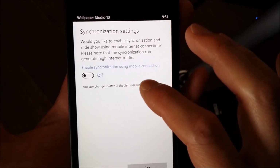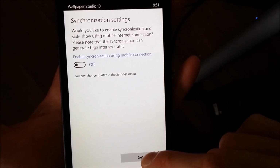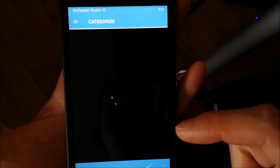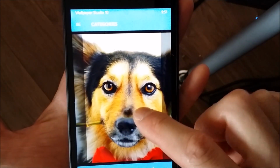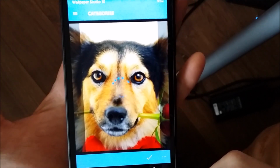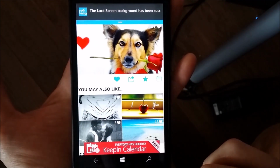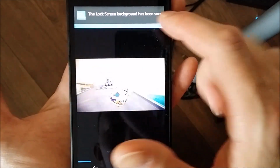It's asking me to enable synchronization. Well, we don't have that time again right now, but maybe in a future video, if I get to play with this more, then I will show you. So they want me to make this centered. So let's put this dog right in the middle. And there we go. There. Now it says your lock screen has been set successfully.